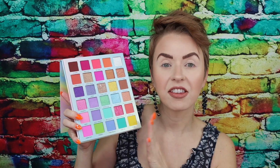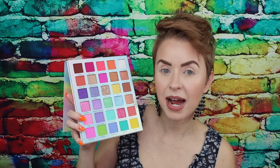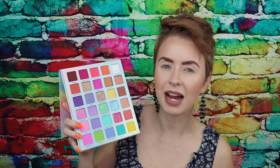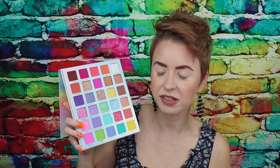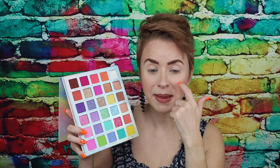You do get 30 different shades as well. And the types of shadows you're going to get are clearly mattes and shimmers. I don't see any pressed glitters, which I think is a good thing. I've been kind of steering away from pressed glitters just because they do get a little bit messy. Even if it's a good formula, sometimes, you know, they just always fall down, and for me they get in one of my pores and then I can never get it out.